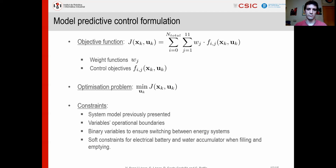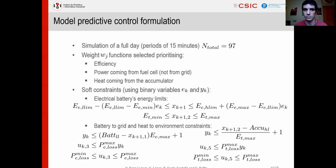Then we include binary variables to ensure that switching between one source to the other is possible, although it shouldn't be done every time. We would like to have at least long periods of one source working and the other one not working. And finally, sub-constraints for electrical battery and water accumulator are used so as not to reach the top and the minimum level, but at least have some margin for security reasons and to prevent degradation of the battery, for example.